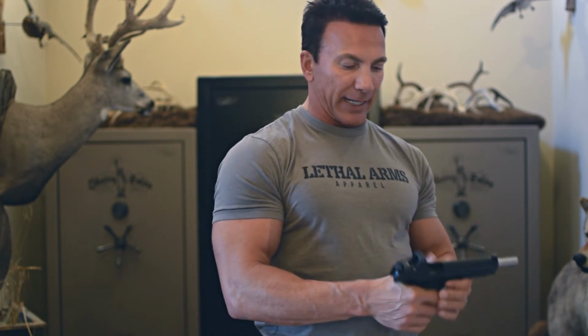However, I do tell people, when this gun is cycling, as I keep showing you, it does have a chance to jam or stovepipe. In that case, the gun is nothing more than a giant paperweight.